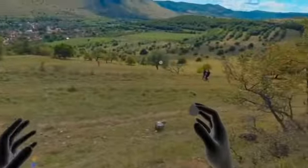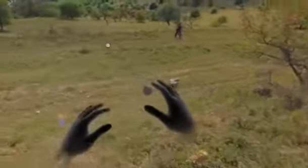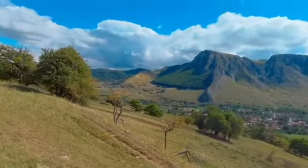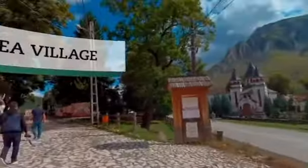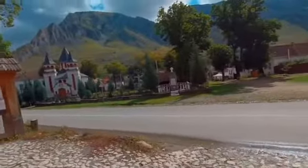If you are a lover of nature, hiking and tradition, then we recommend you visit Traskau Valley, which is bounded by two mountains and is just 50 kilometers from Alba Iulia. What? Oh, wait, dude, that's still a lot. One of the main attractions of this valley is the village of Rimetea, which is on the tentative list of UNESCO and inhabited by a Hungarian population.